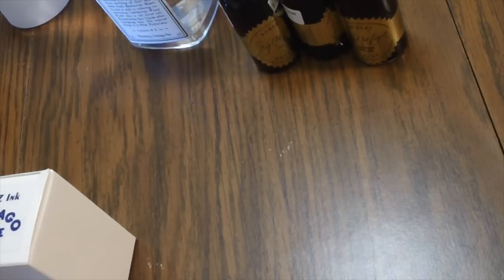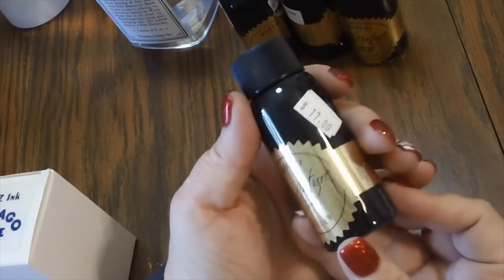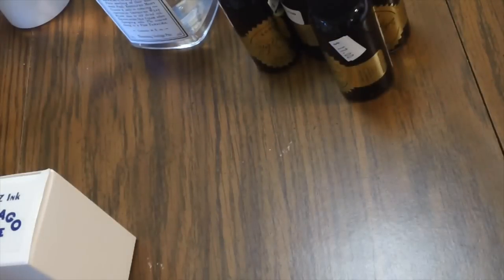I got some cartridges and stuff. I'll show you guys in a minute. So the last Robert Oster ink I got is called Spearmint, and this, I think, is sort of a light greenish color. So I got four of the Robert Oster inks, and then I think that's all the ink that I may have gotten from them.